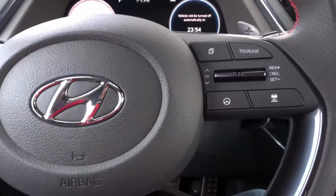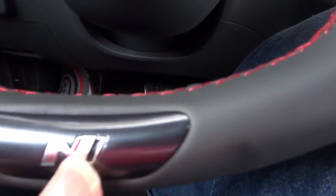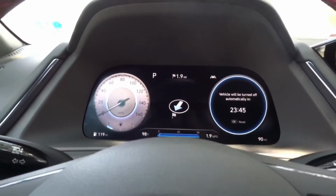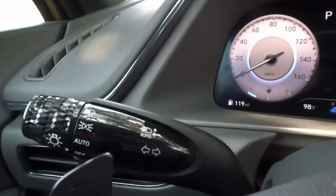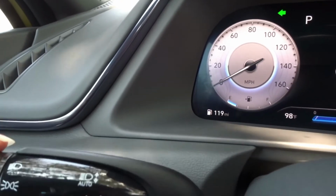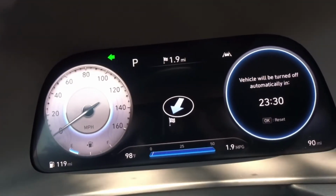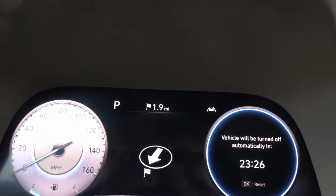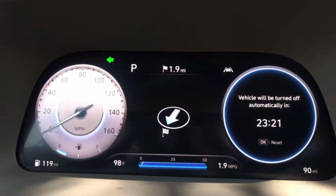This is leather wrapped with some red stitching around it with an N-Line logo. The horn sounds pretty meaty. Should let people know to get out of the way. Taking a look here at the toggles for your windshield wiper and your turn signals. Feels pretty good. As I activate the turn signal, this vehicle does not have the camera system for your blind spot. I'm not sure why the N-Line doesn't come with it. Maybe this vehicle has an option for it.